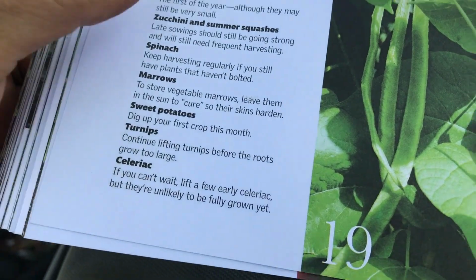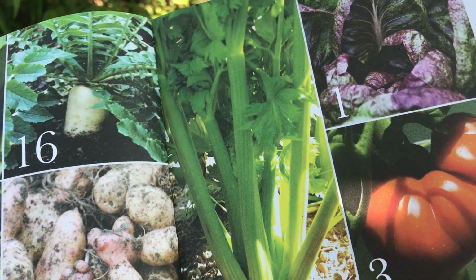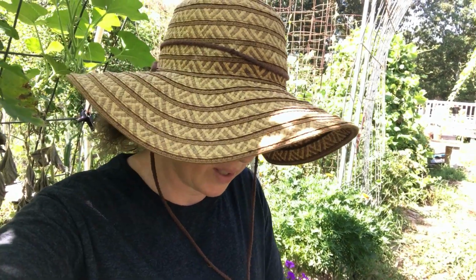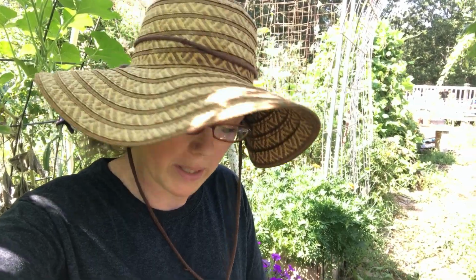I didn't do celery, which we don't really eat celery. It's really cool to grow though. I mean, like, that looks so cool. I don't know. I may have to try it next year. If you grow celery, let me know what you think. If it's like a hard crop to grow, we don't really eat it, so I've never really grown it, and so I don't know if that would even be beneficial because we don't eat it. I mean, one in our house might eat it with peanut butter on it, but that's about it.